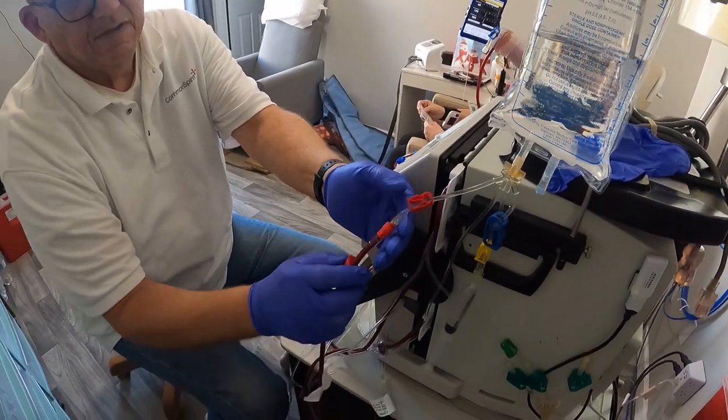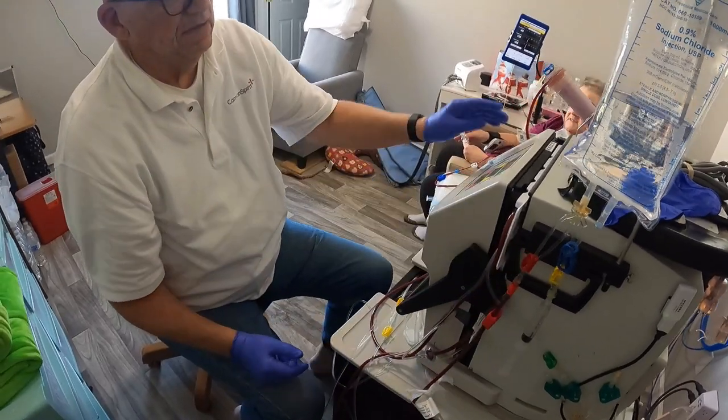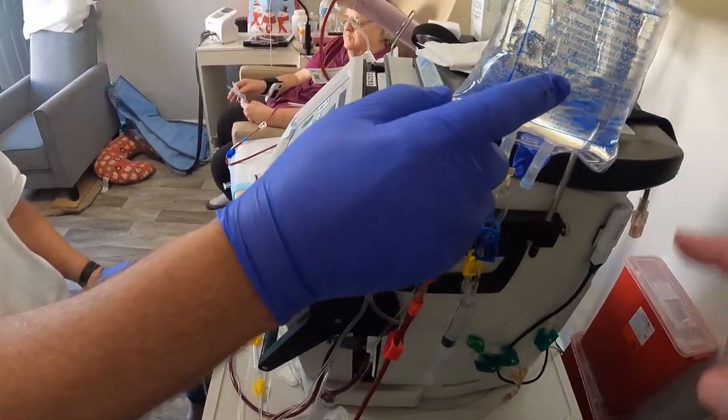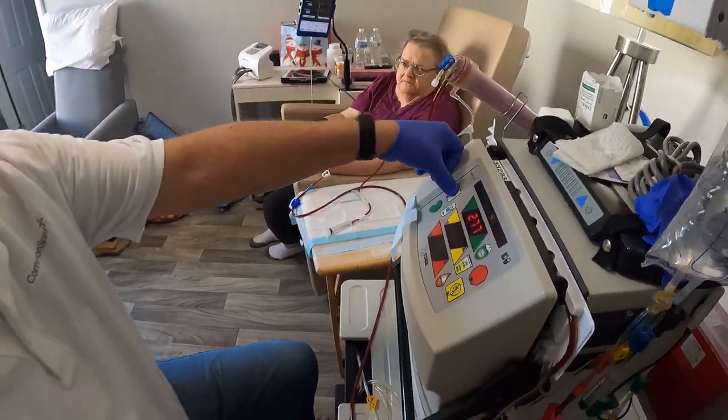Open both red clamps. Press add fluid on the cycler. So we're going to press add fluid. You can see that what we've done is we've connected this line to this bag of saline. Okay.